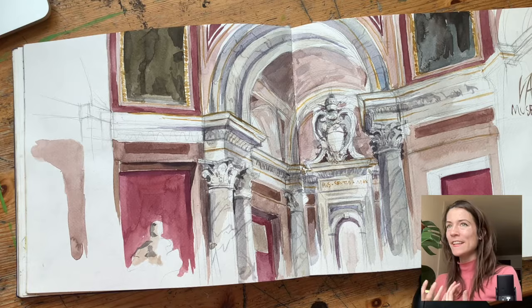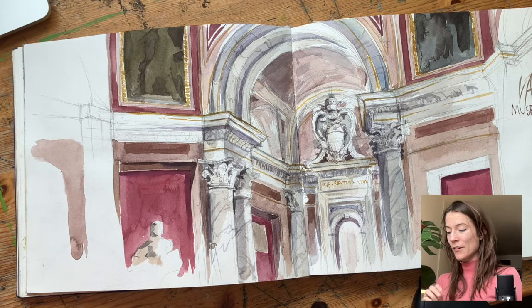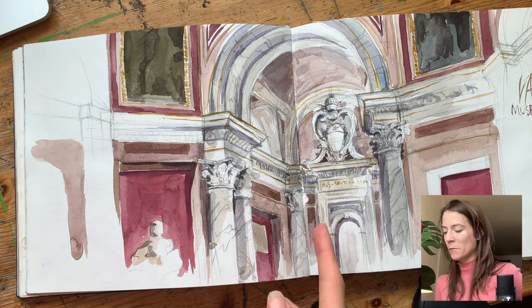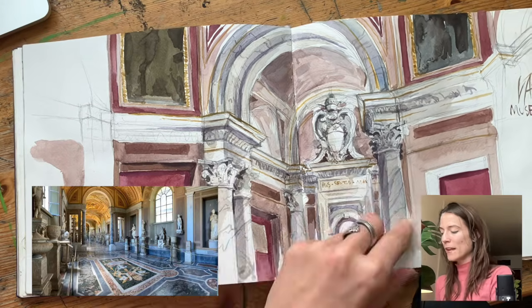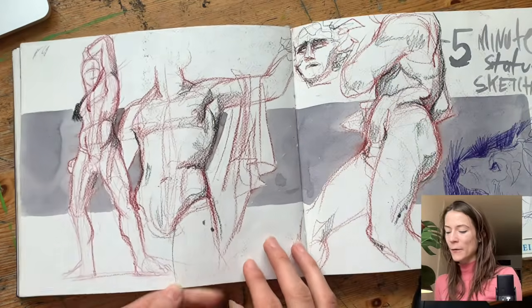We chose a city that has a lot of museums and a lot of art and a lot of great architecture for this, like Rome, and then we got ourselves tickets to the Vatican Museum and other museums, and we just went to them multiple times. So this was the first time in the Vatican Museum, and I didn't even draw statues that time. I was just drawing the ceiling and the wall, because that was what inspired me, and I knew I was coming back, so that kind of alleviated the pressure.